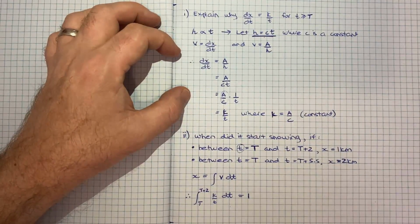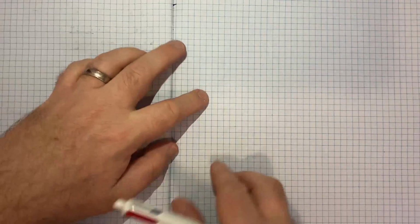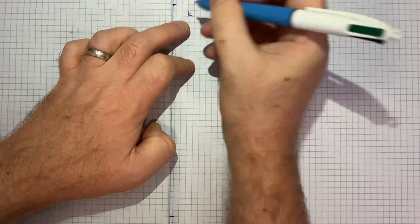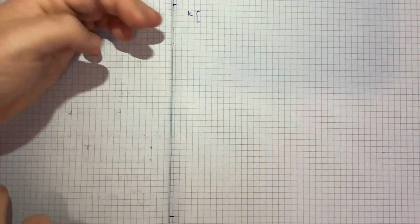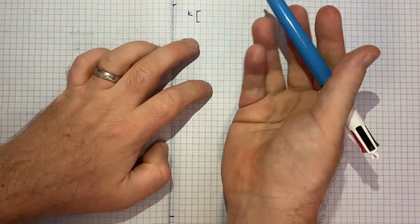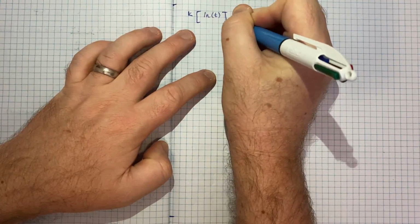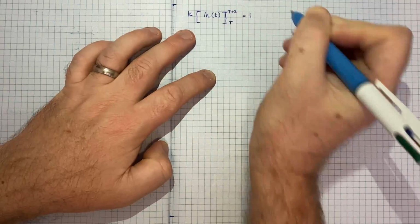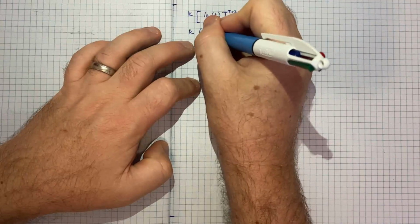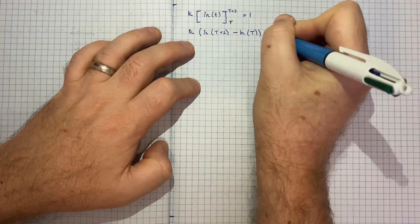I might just turn over to start evaluating this. In terms of evaluating that integral, we can bring the k out, because that's just a constant. Then what we're left with is the integral of 1 on t, which hopefully you would have learned is the natural logarithm of t, between t and t plus 2. So we know that's equal to 1. If I evaluate that, we'll get k times the natural logarithm of t plus 2 minus the natural logarithm of t equals 1.